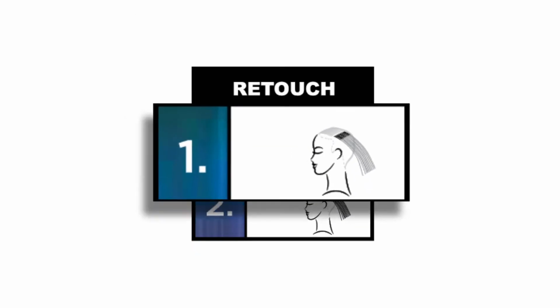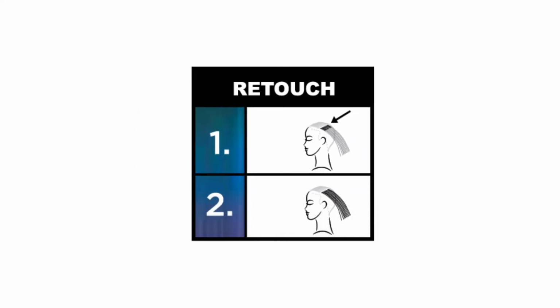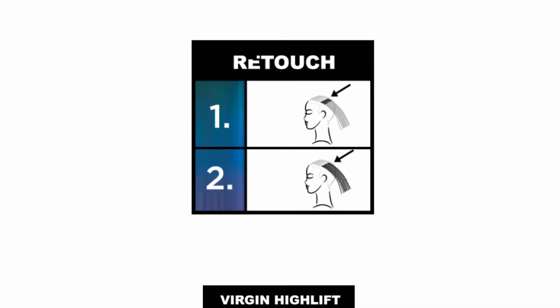For a retouch, first, on dry hair, apply the chosen formula to new growth and process depending on the selected XG processing cream. Then, if desired, apply the chosen formula from the mid-shaft through the ends and process the last 10 to 15 minutes, or select the corresponding Shines XG formula and process accordingly.